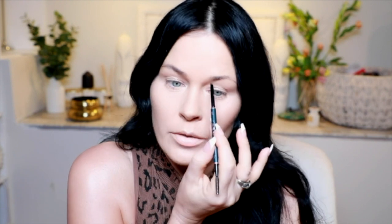So let's go ahead and see how this applies. It does have an angled tip, which I love. So it's definitely gliding on very easy and effortlessly. The color is super natural. The formula is creamy, so it's just gliding right over my brows. And as you can see, I build up my brow and it just did that so effortlessly. That's really nice. And the color is so natural.